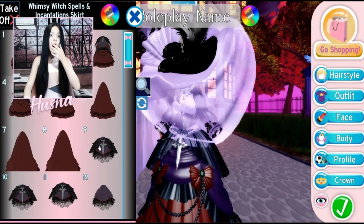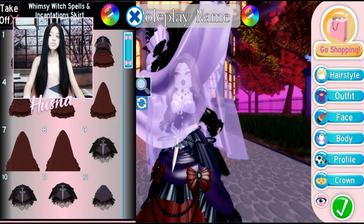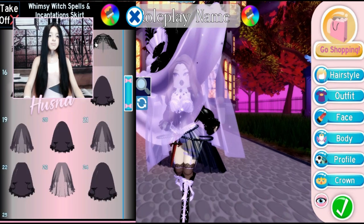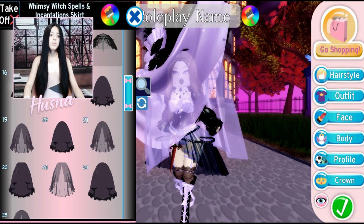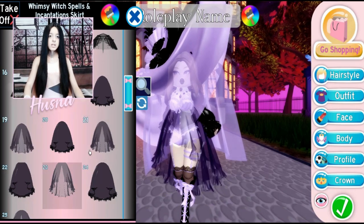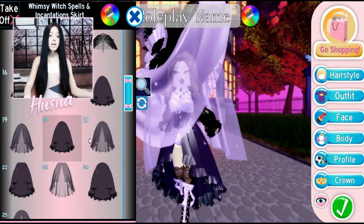Oh my god, this is so pretty. Should I put it as a short skirt? No, let's put the original. Let's do the original. Ooh la la, Paris shake. What's this one? Oh, the skirt. Ooh, okay, yeah, let's keep it like that. Wait. What's this? Oh! I see you. I see you, oh my god.